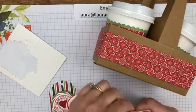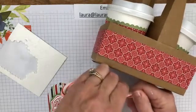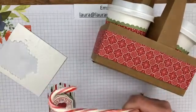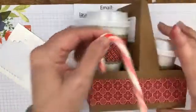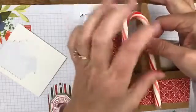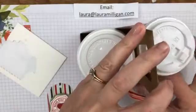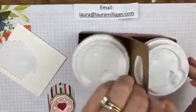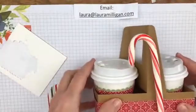All right, let's see if I can get this off. You could probably use glue dots. I actually tried that originally, but the weight of the candy cane is such that I just found that it was better to attach it with the tear and tape. Tear and tape I use for everything. All right, so that's gonna be like that.